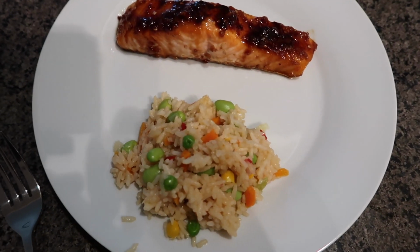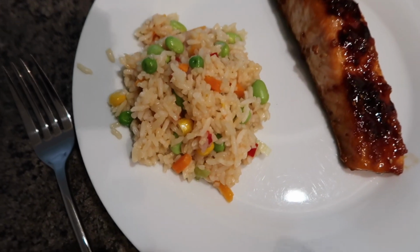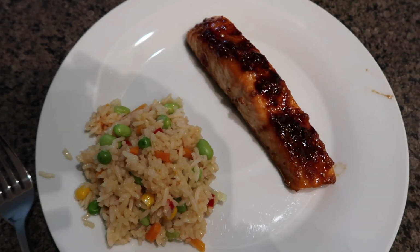This is the final product of dinner. So we have the teriyaki salmon and then the vegetable fried rice.